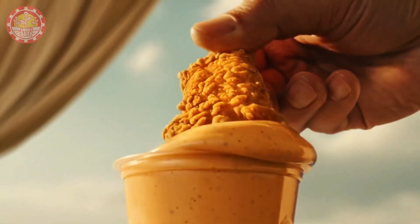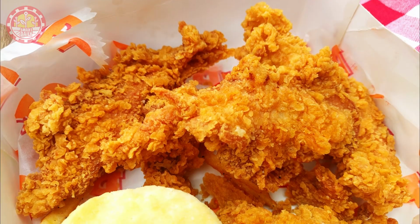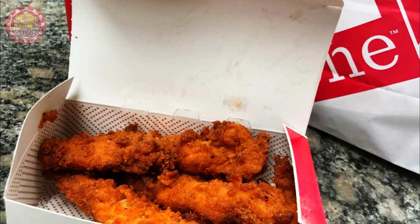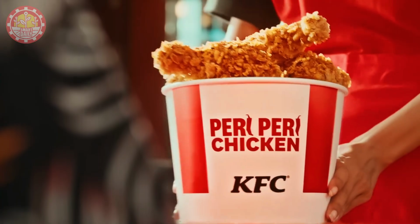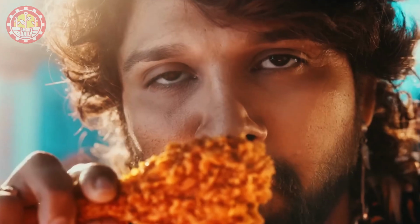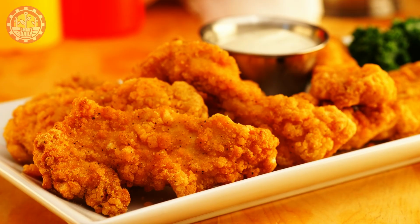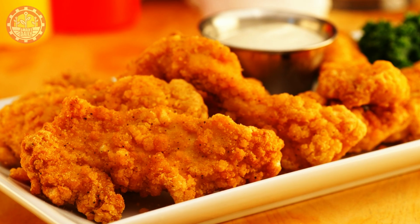So, which one is the best? It all comes down to personal preference. If you love bold spice, Popeyes wins. If you want milder, buttermilk sweetness, Chick-fil-A shines. But if you crave classic, crispy fried chicken with a signature spice blend, KFC holds its own as an icon. At the end of the day, great food isn't just about taste, it's about value.